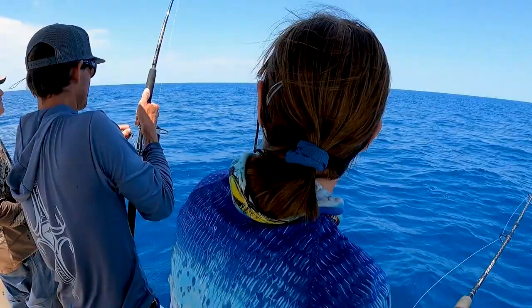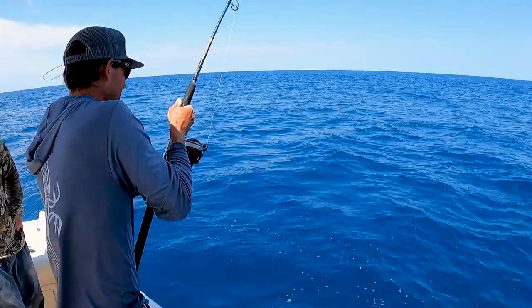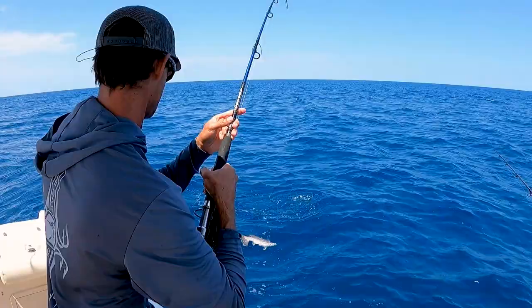Oh, was already on. I got a littler guy. Net? No, I don't need the net. It's still a nice mangrove, though. Nice mangrove. You better believe it. Look at them. They're all trying to spawn on it. Nice. That's a nice fish, Joey. Maybe we'll just grab the net. That's a nice fish. Nothing wrong with that.